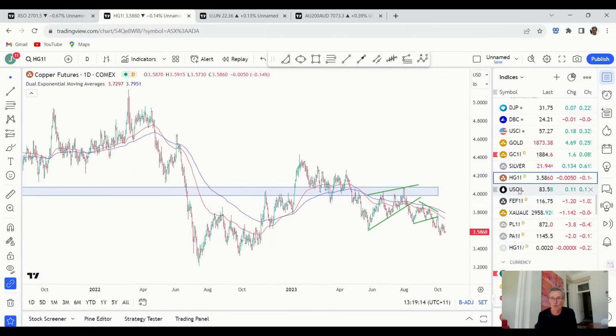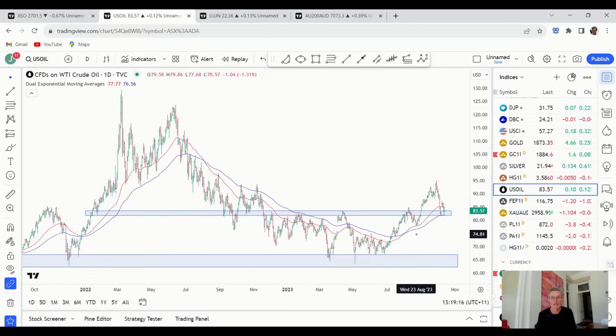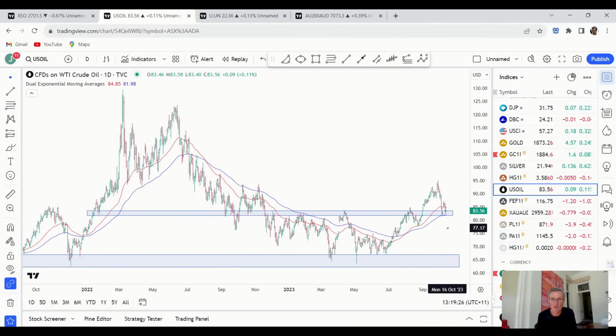I'm going to have a look at oil, because oil's been interesting through the week. A lot of media coverage around oil, and I know a lot of viewers are interested in what the oil price is doing. So we've had this pullback to support over the last couple of weeks. Also a pullback to the moving averages, again the 50 and the 100-day moving averages. So the overall setting remains positive. We've got the moving averages crossed back in early August. They're rising. Price has been rising.